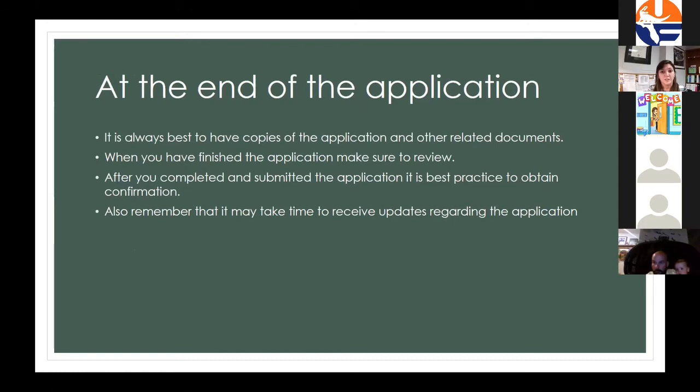So you have now created your application, you've submitted everything, and I just feel that there's going to be a what's next. So it's always best to have copies of that application. You can do that with a transcript too. You can always request additional ones for yourself and other related documents. When you have finished the application, make sure you have reviewed it. And after you've completed and submitted it, it is best practice to have that confirmation. That way you and the college are synced.